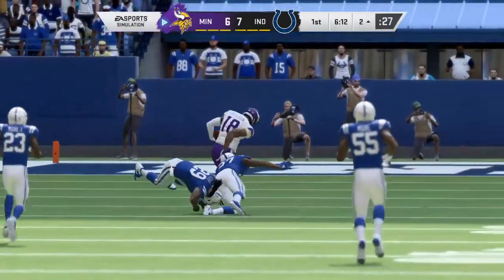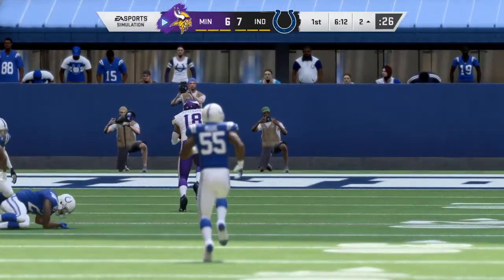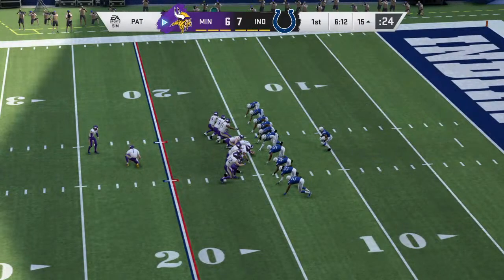And he showcased his blazing speed on that one. Was he wearing football cleats or track spikes? Because he was gone. Big-time play.